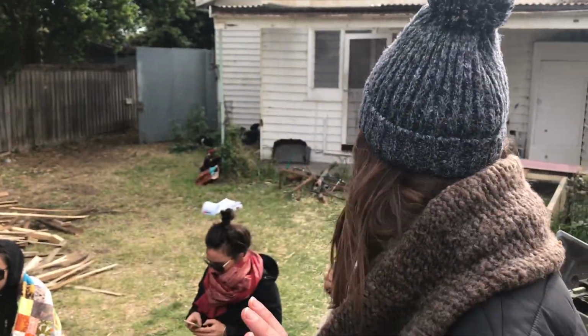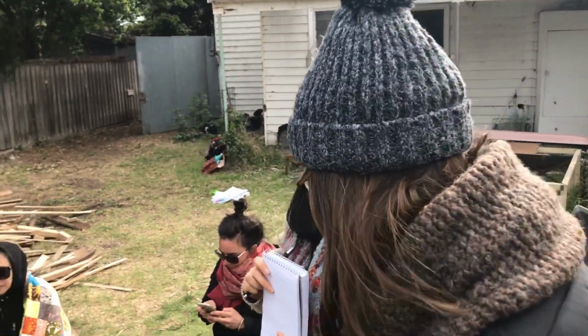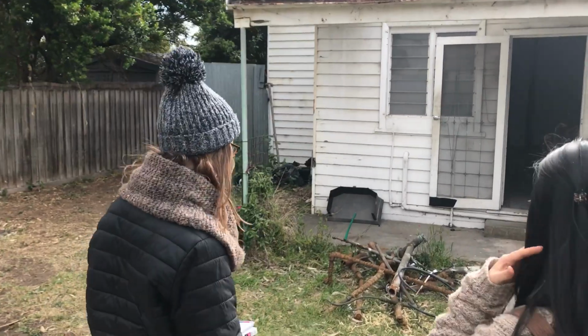To expert Lexi. Do you want to give us a tour of the property? Yes. Should we start from the front and go to the back? Start from the front and go to the back. Sure. You can go through the house as well. Okay. Shortcut it.